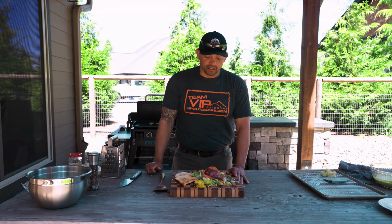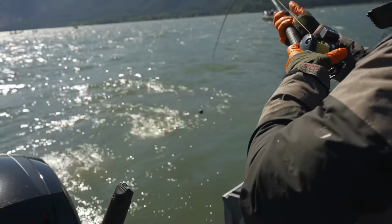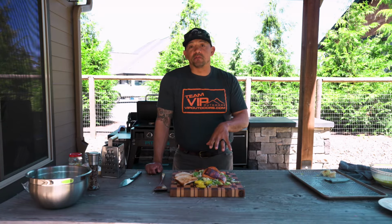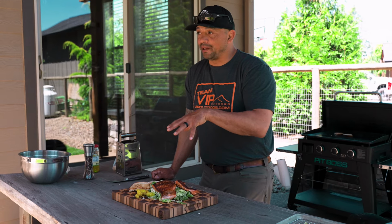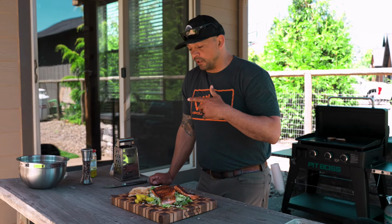One of the things that I love about the Northwest is that I could take something that I harvested locally, less than 30 minutes away from my doorstep. I could come home, prepare that meal for my family, know exactly where that fish or game came from, knowing that it's a healthy protein to put in my family. That's a big deal for me, number one.